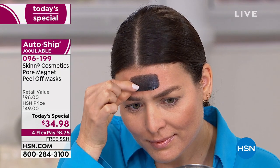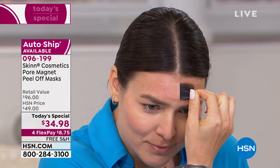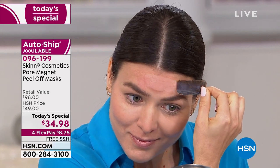And you see, Orshi here, she let it dry. She's going to peel it off. You can even see how much brighter the skin looks where this went to work, right? That sal acid is also really good for wrinkles as well.